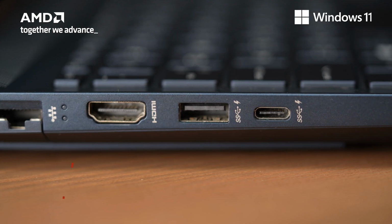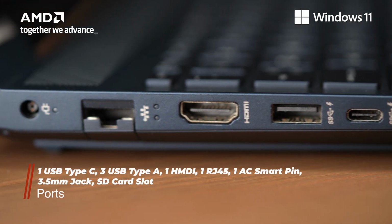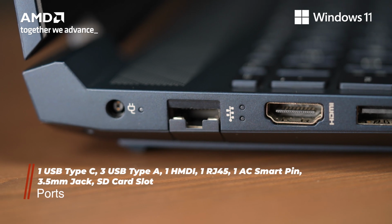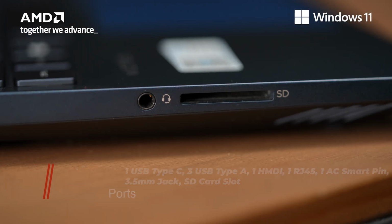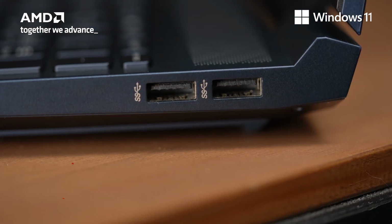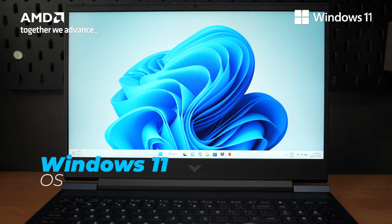For the ports, it has a lot. So there's one USB Type-C and there's one USB Type-A, one HDMI 2.1, one RJ45, one AC Smart Pin, and one headphone or microphone combo. And there's one SD card slot and another two USB Type-A. This Victus by HP is already using the latest Windows 11.